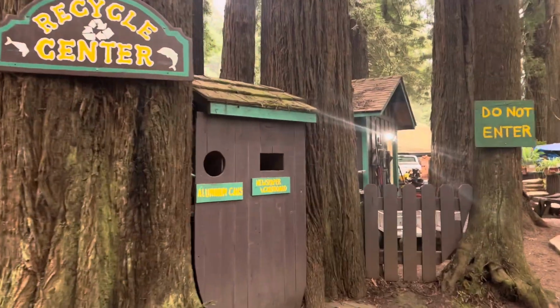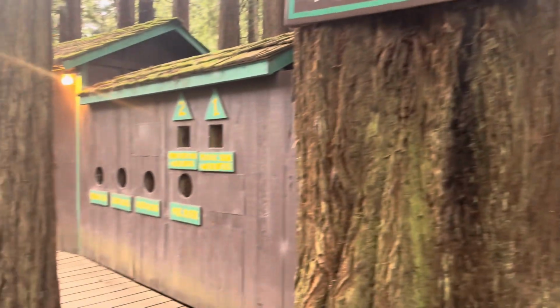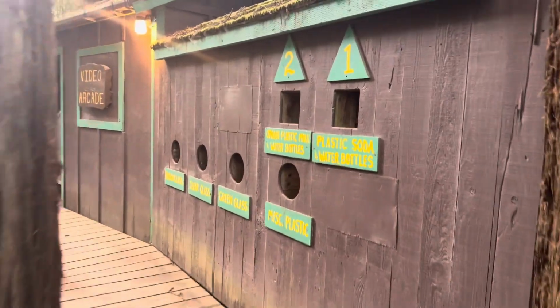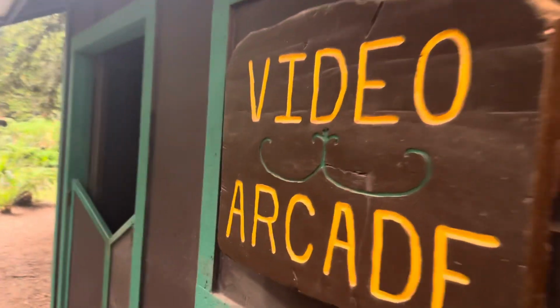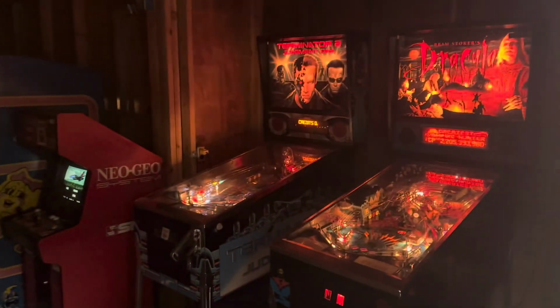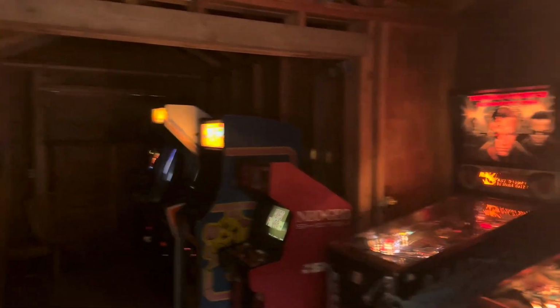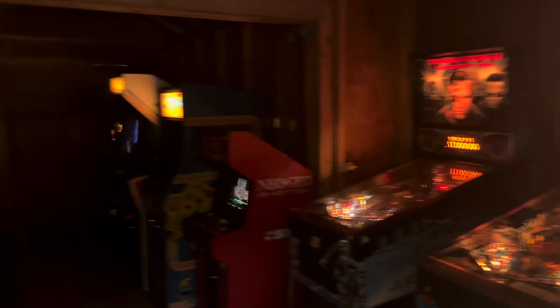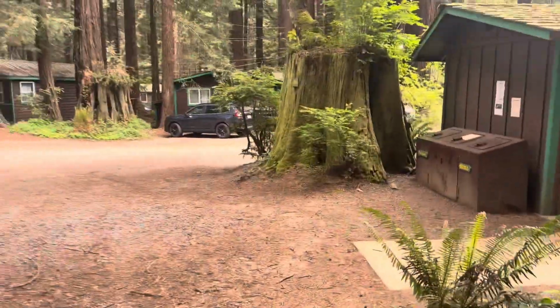They have recycling, which I like. Look at this, newspaper, cardboard. They have all your bottles, plastic, clear glass. This is really nice. So, hey, let's take a look. Look at that, for the kids. So the kids have something fun to do while they're staying here. This is really cool. And I have an old Western gate to come in. And we'll take you back down here.